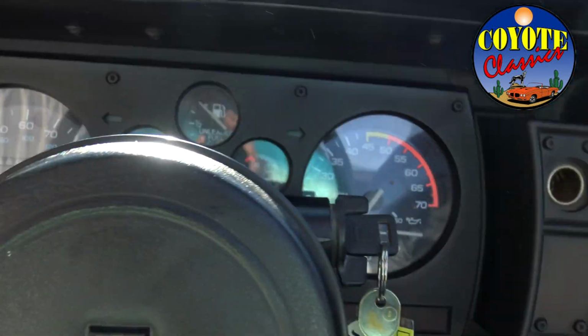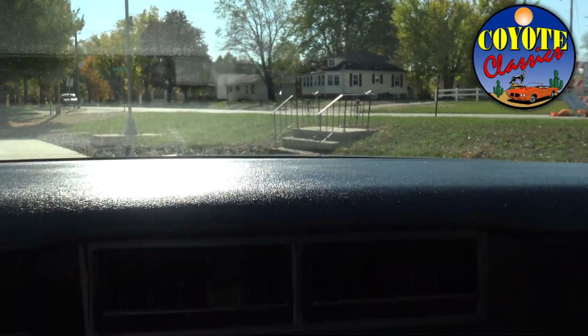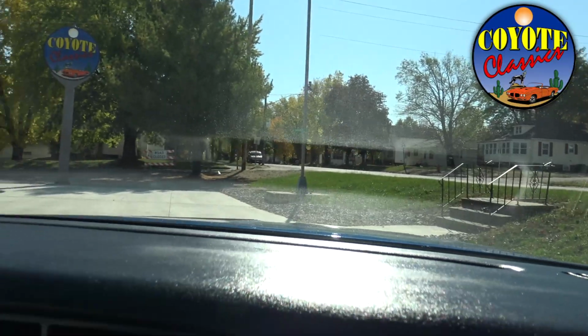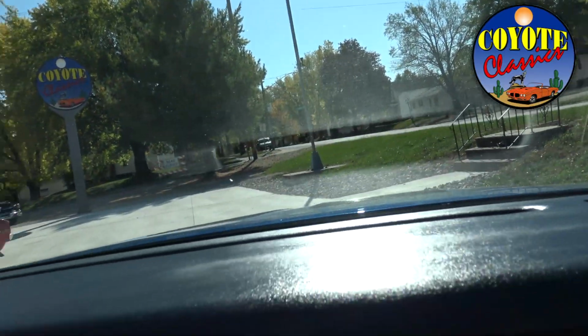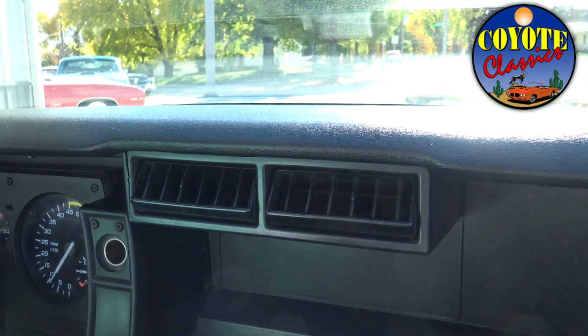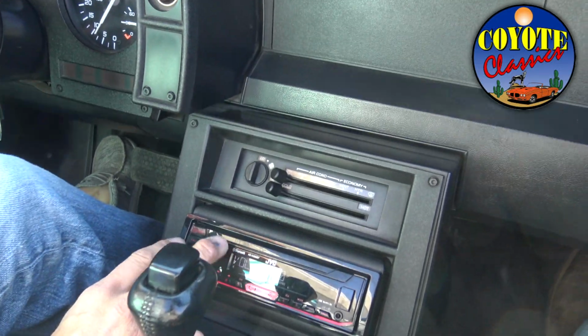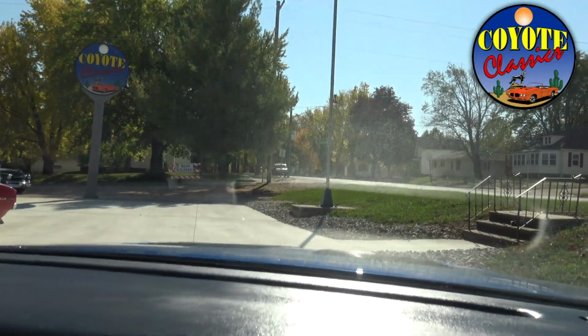Also has the tilt wheel. It does have cruise as well. Very cool car. Very nice. Power seat too on the driver's side, and that works good. You can go ahead and shut the air conditioner off. Got a JVC, but they did a nice job on that, Dalton. They really did a nice job in putting that in there. Yeah, and I think that's an upgrade that's a good one. Yeah, most people would do that.